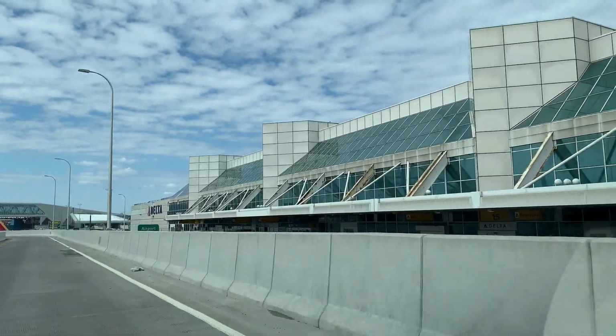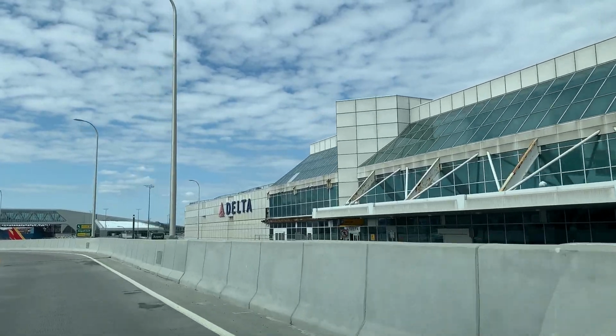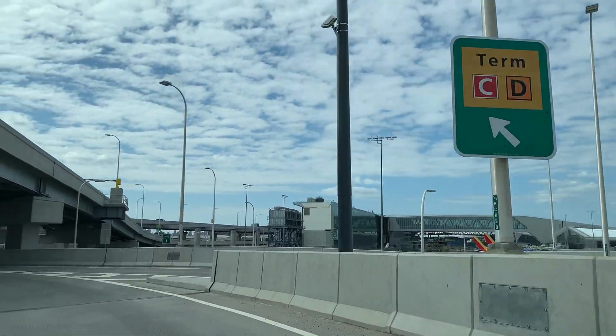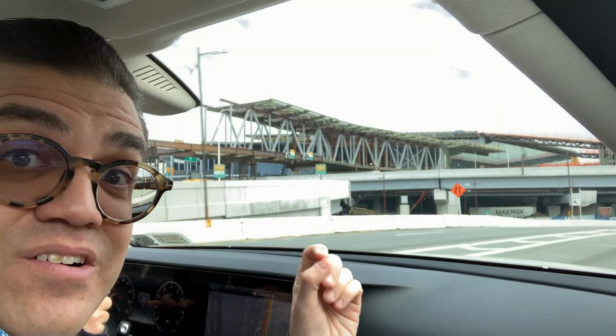We'll continue past the C terminal on this temporary road, which will eventually take us back east to gain access to the entrances of terminals D and C. If you're driving at LaGuardia these days, you'll have to pay close attention to the signs to get to where you want to go. And that is the new head house for Delta Airlines.